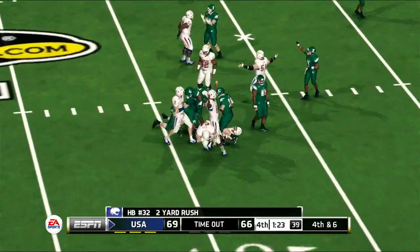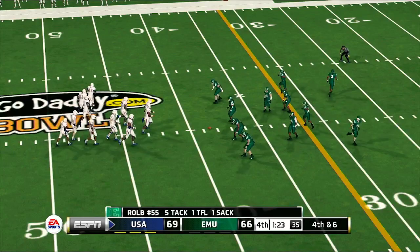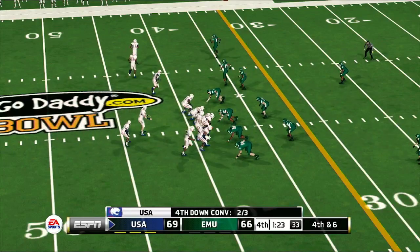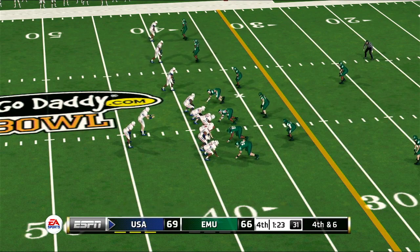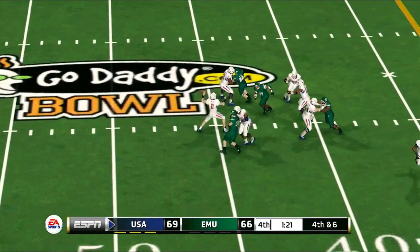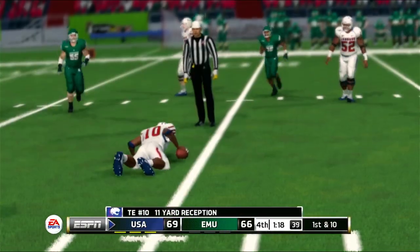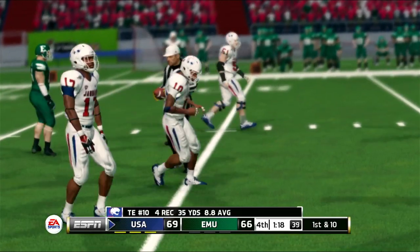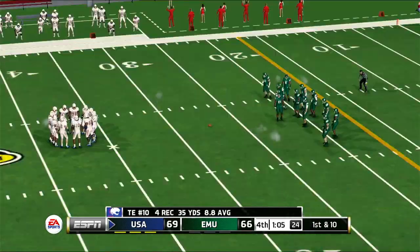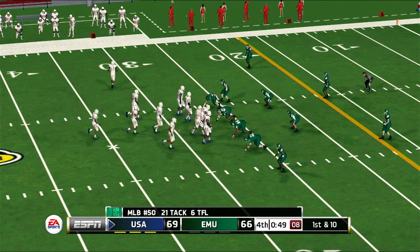You can see the elation on the defensive coordinator's side of things, and why not? His defense just came up with one of the biggest stops of the game in a vital spot in this fourth quarter. Gets it out quickly. He's tackled at the 27. First down, 10 to go. Ball on the 27-yard line.